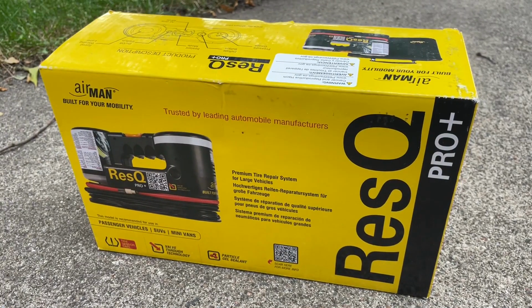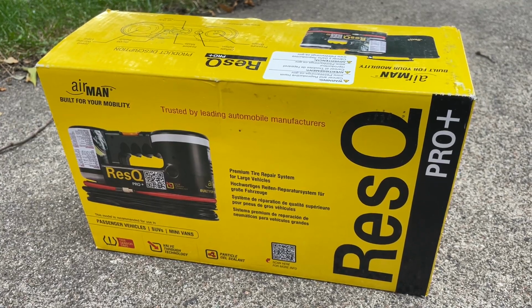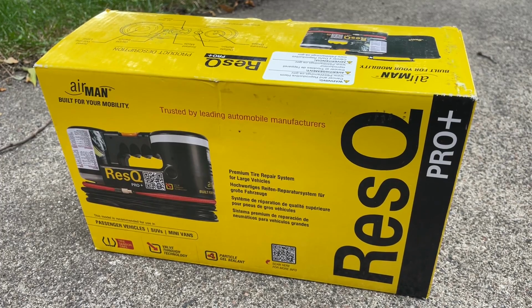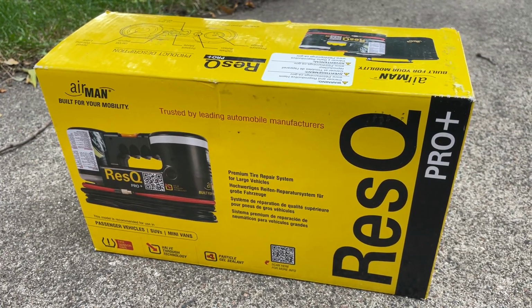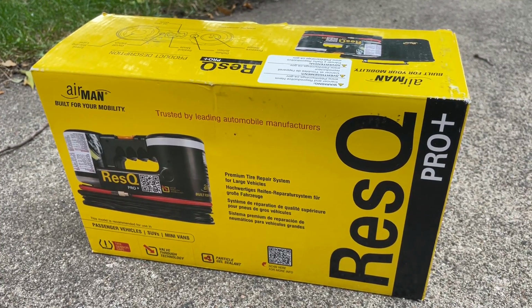Next is a tire repair device, specifically the ResQ Pro Plus. Many new cars, not just Teslas, are forgoing a spare tire with the car. Some manufacturers provide a repair kit, and some, like Tesla, let you figure out what to do. This device plugs into the cigarette lighter fitting and can fill your tire with air and/or a sealant.